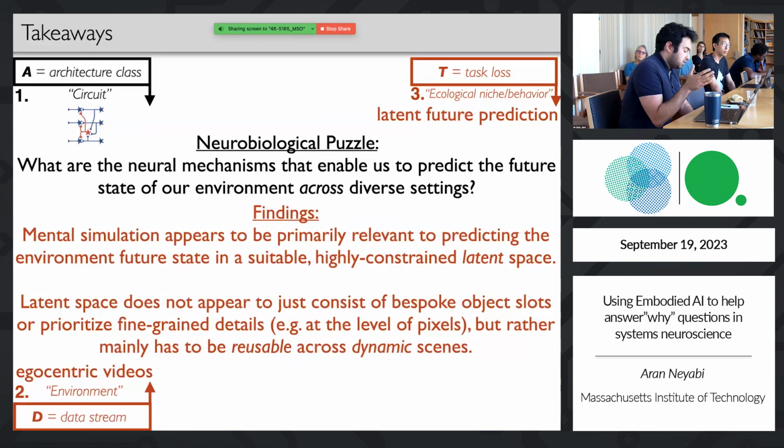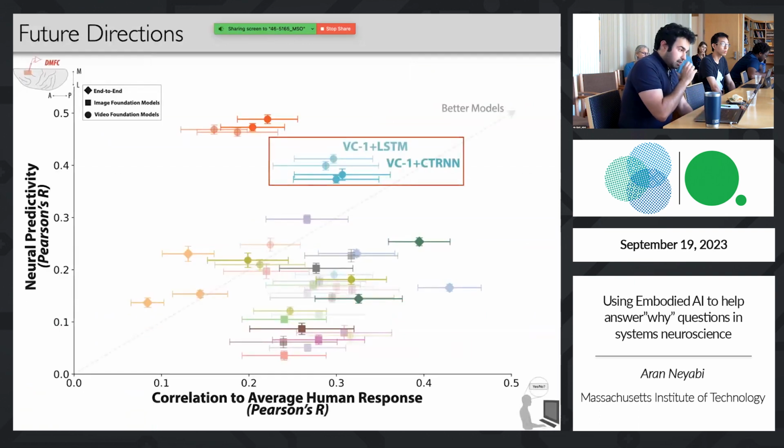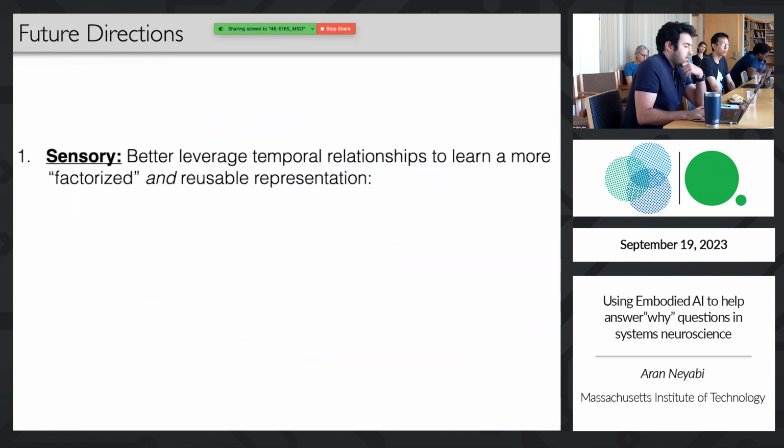And so far what we're seeing is a correspondence between being useful for downstream embodied AI tasks and being able to predict neurons well, compared to, say, more classic static image segmentation and classification tasks on ImageNet. But like I said, we're still far from perfect on either of these metrics. So how do we get to better models? We see some suggestions of this in our data.